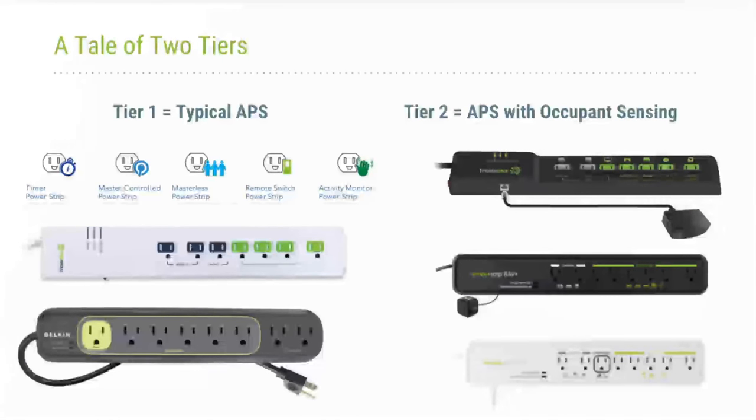This slide is titled A Tale of Two Tiers. So our Tier 1 advanced power strips are all of these power strips I just mentioned. Tier 2 goes a step beyond the Tier 1 by using advanced sensing capabilities to disconnect power to devices that are idle, in addition to master switch control capabilities. So for an office setting, the advanced sensing capabilities monitor background computer processes to track inactivity or lack of engagement, and it offers some additional savings compared to that Tier 1. So it's really looking more at this occupancy sensing.